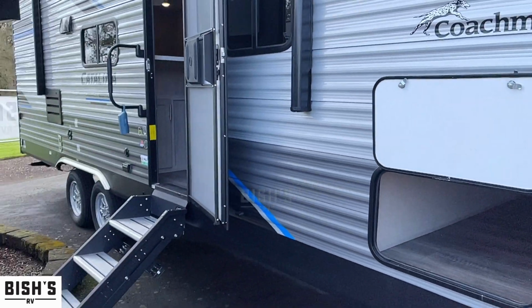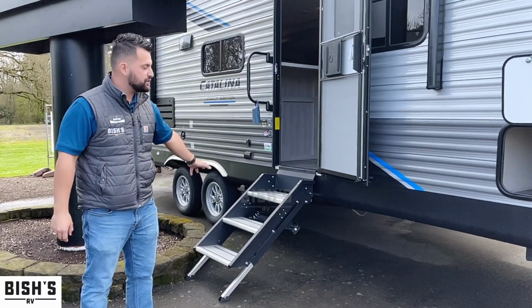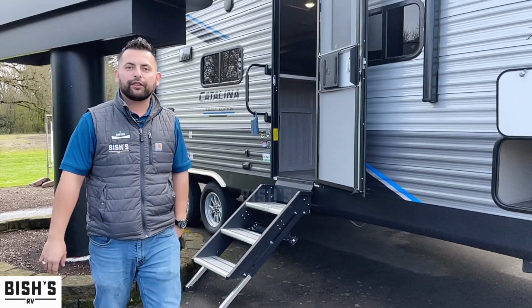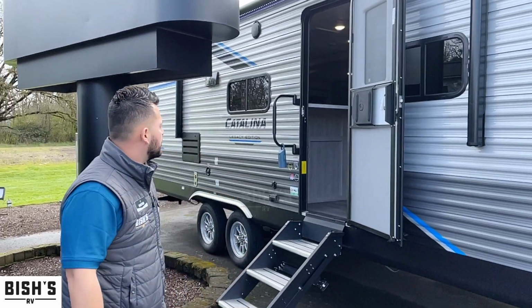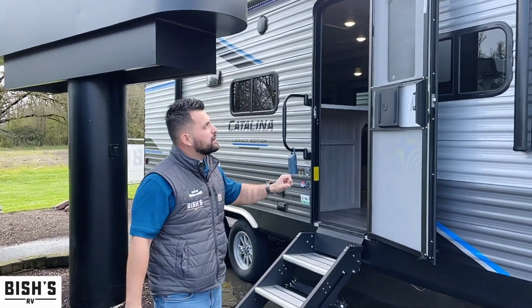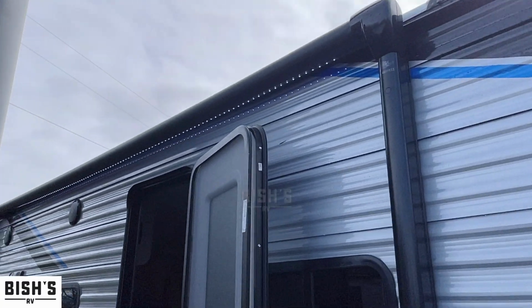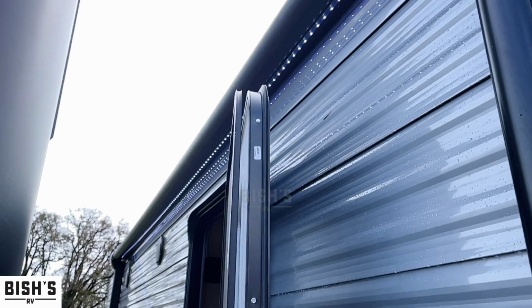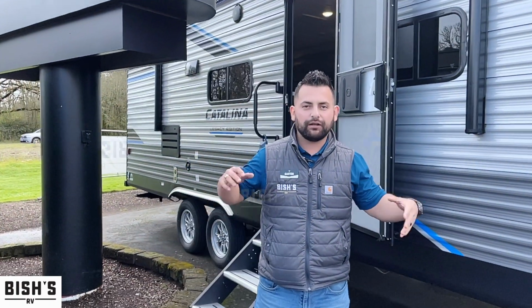As you walk up to the entrance, one of the things that you're going to notice as well is that it has really nice solid steps. So when you're getting in and out of the coach, you're not going to feel it shaking even if your stabilizers are down. Another thing you'll notice is that you have a really nice awning that goes pretty close to the whole length of the coach. So lots of shade and a good area to hang out, out of the sun.